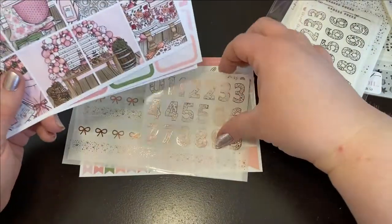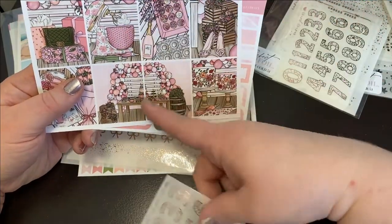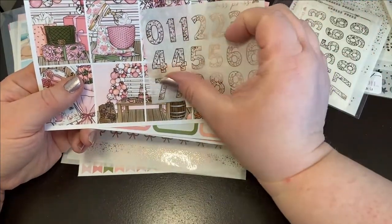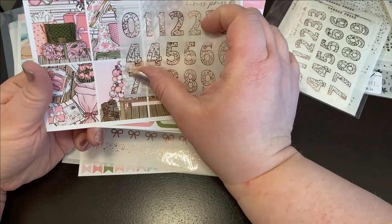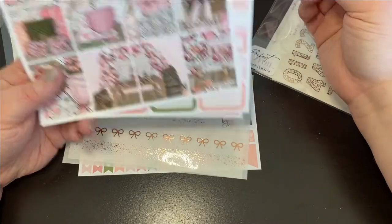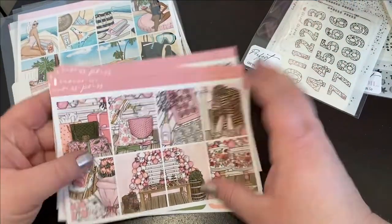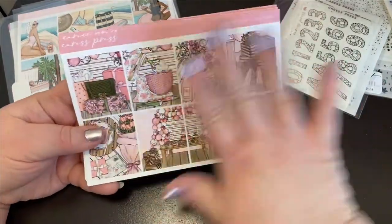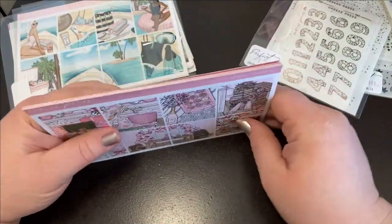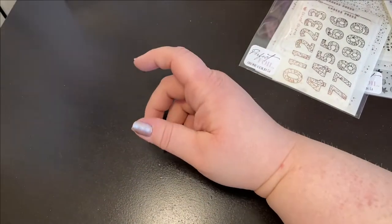where would you put these numbers? Especially because they're clear. Like in here. I wonder if she has videos on this or anything, because on top of the cake wouldn't really work. I don't know. That's really, really fun though. It would be very, very busy though. All of these boxes have a lot going on in them, but super, super pretty.